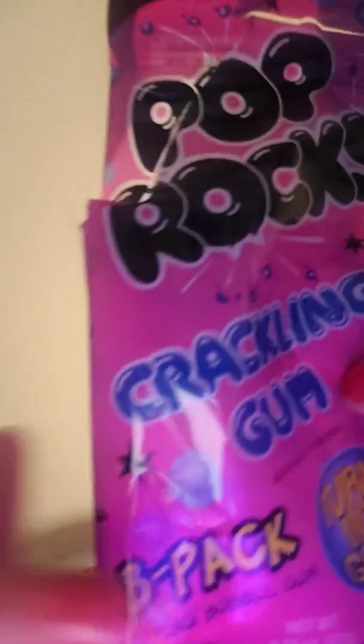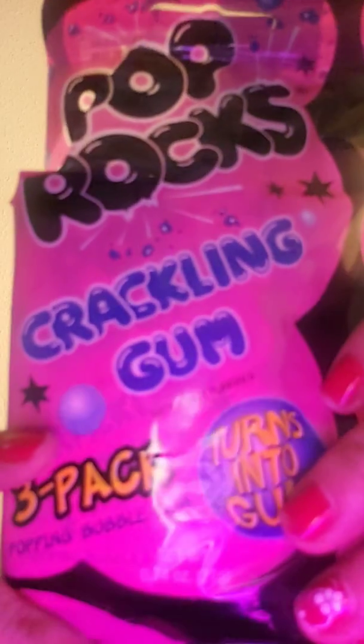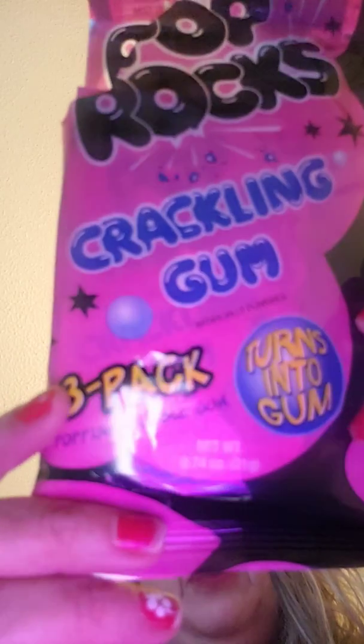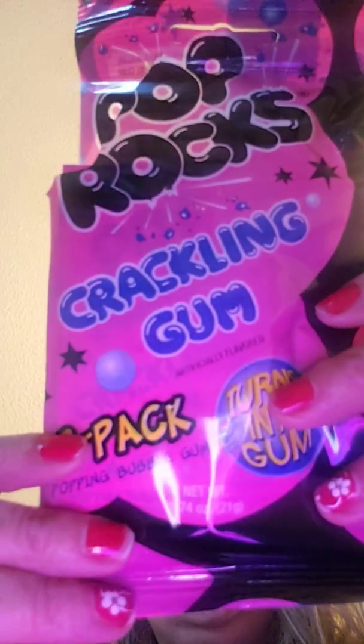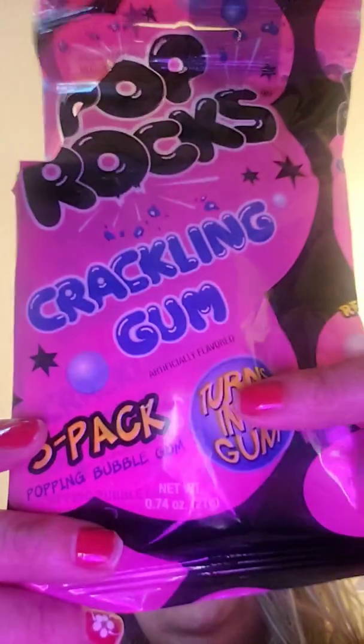I got this. This is pretty good, you guys. I do recommend this. I was like, wow, this is crazy. But yeah, it's called the Pop Rock Gum. And yes, it really does have pop rocks. It's good. If you guys want to have something fun, try out that Pop Rock Gum. I recommend it.